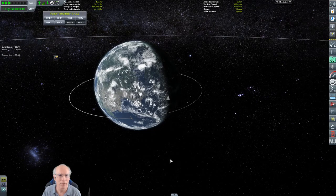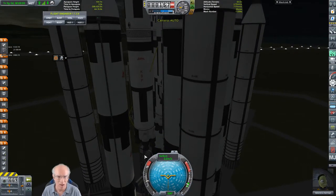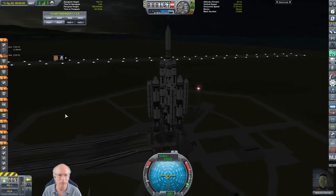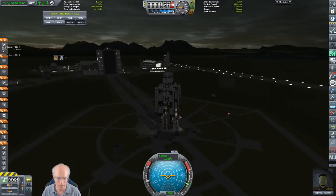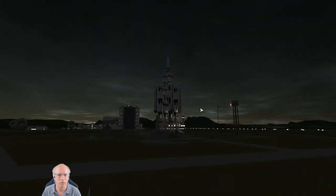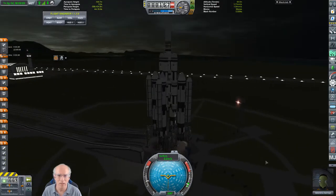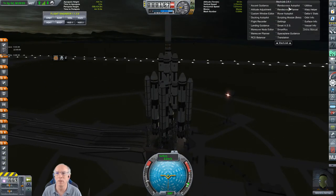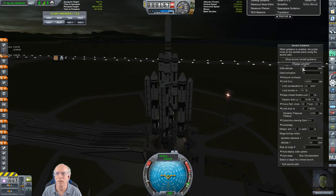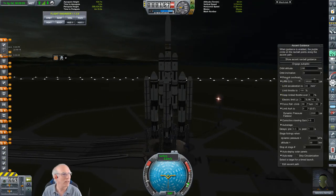Okay. All right. So this is kind of guesswork, but I have not practiced this particular part of the mission yet. But it looks like we're taking off in the dark. Okay, so, mech jab. Send guidance. We're going for 295. Okay, everything else being the same.